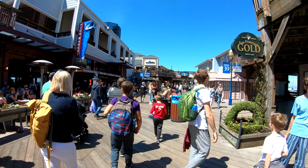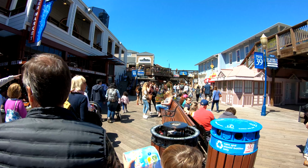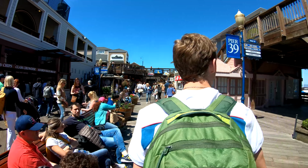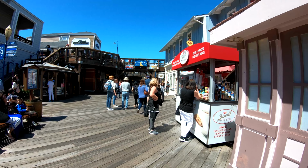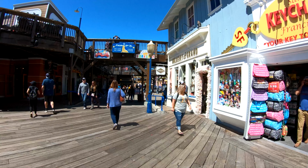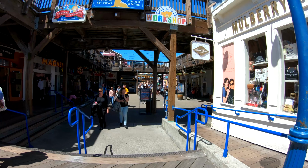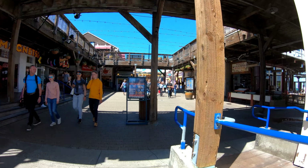Here's the Pier Market since 1983. Waterfront dining, fish and chips, clam chowder and some sourdough bread. Down here they do have some more stuff for kids like Build-A-Bear. They have a carousel as well. So just a good spot to bring your family and friends on the weekend or something like that. Grab a bite to eat. Some nice restaurants in here. They have a wine bar up over to the right.